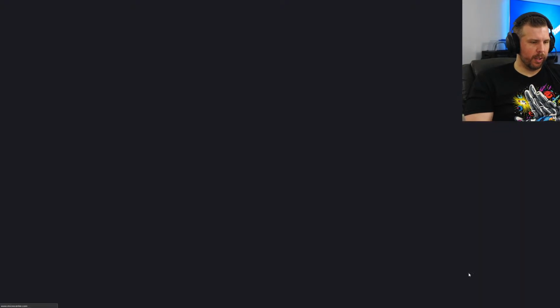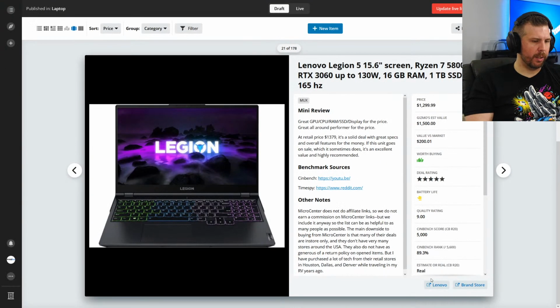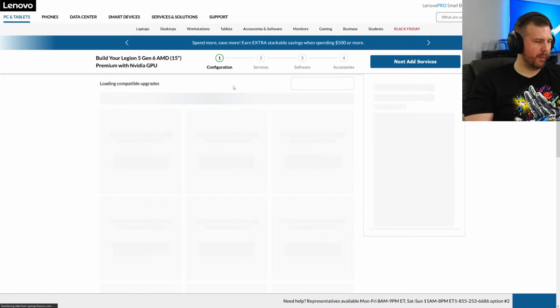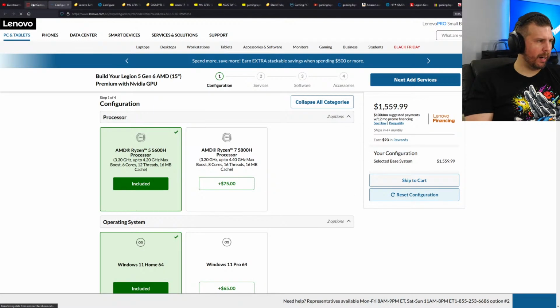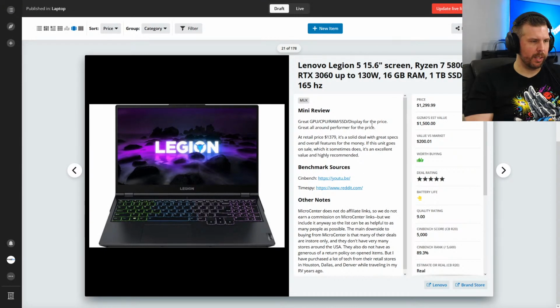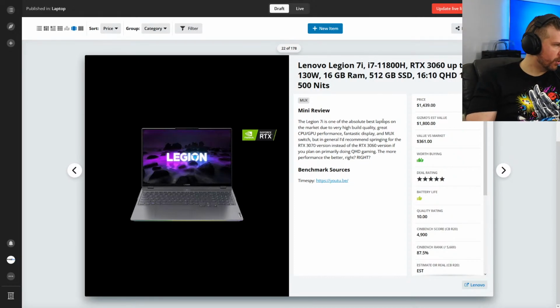It looks like it's the same Micro Center listing, but there's also a Lenovo listing. Let's see if you can actually get it right now. Is it actually available? So it's not on sale right now, so we have to knock this off of our list of sales. Some of these deals run out and they're only for like a day or two, and then they're gone. They're back to normal pricing. Or they get sold out. We're going to have to keep the list updated.